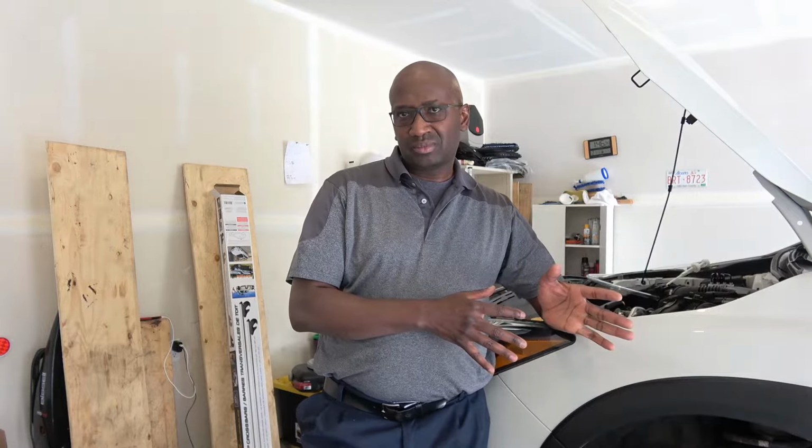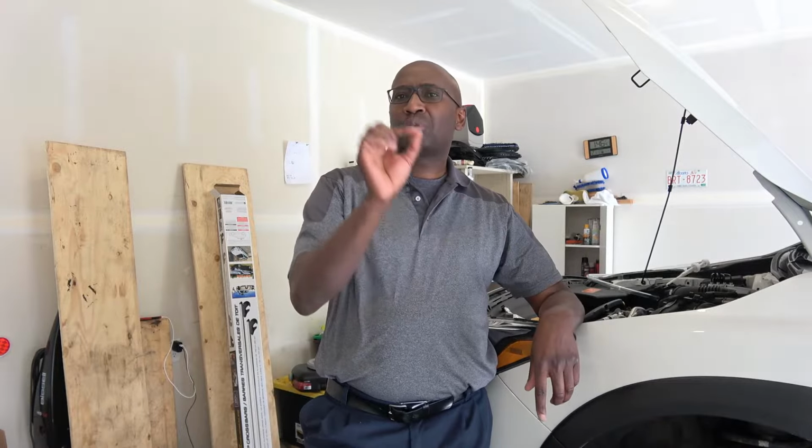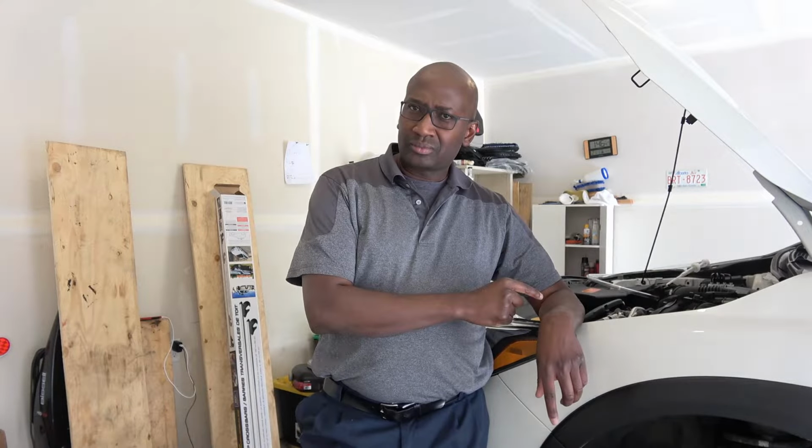So today we're going to be working on this one. I'm going to show you what tools you need, and along the video I will show you some tips: how do you know when it's full, and do we need to level this car? No. But a word of advice: whatever amount we take out of the transmission, we have to put the same amount back. Don't overfill, don't underfill it.